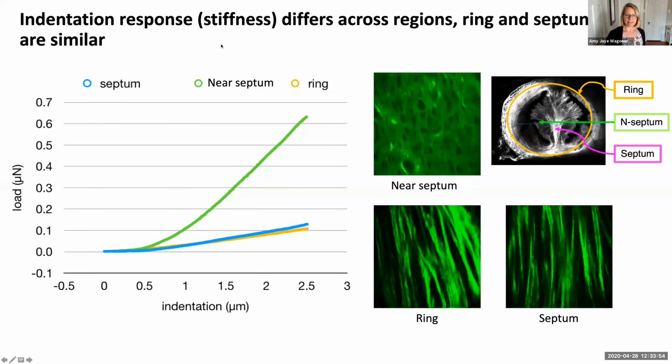So now the indentation data. Again, we see the ring and the septum show very similar indentation data that's different from the near septum. What is really interesting and was very surprising about the data that I'm showing you here is that the near septum, which had less collagen density, had a steeper slope.